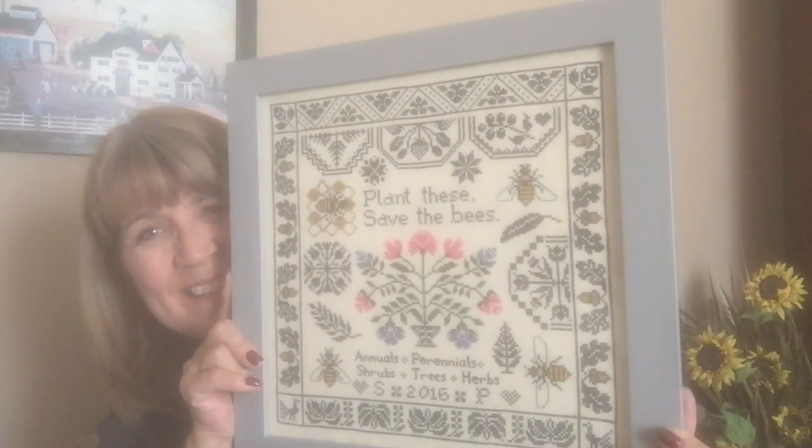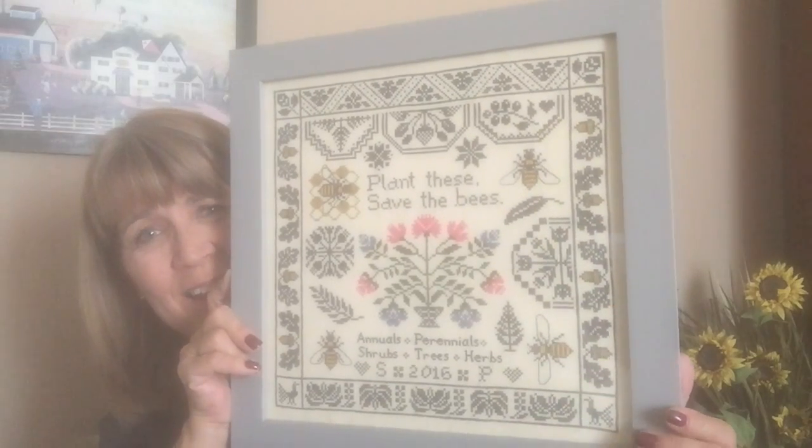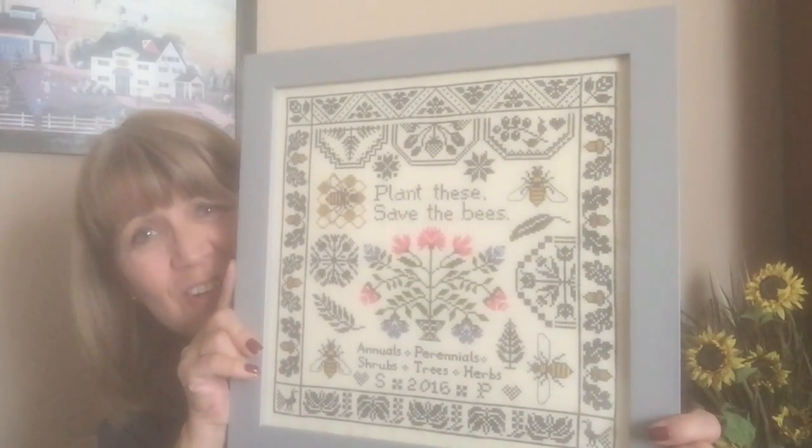Thank you again, Emily C., for offering this as a giveaway. I love it. And thank you, Lila Studio, for creating this chart. I will someday be stitching that for myself. But as soon as I get it reframed, I will be giving that to my daughter.